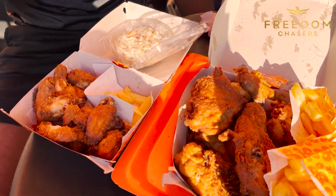So we got an 8-piece bucket of chicken, 3 fries, wings, coleslaw, bread, everything. So I'm gonna go in right with the thigh. Let's see what this is hitting on.